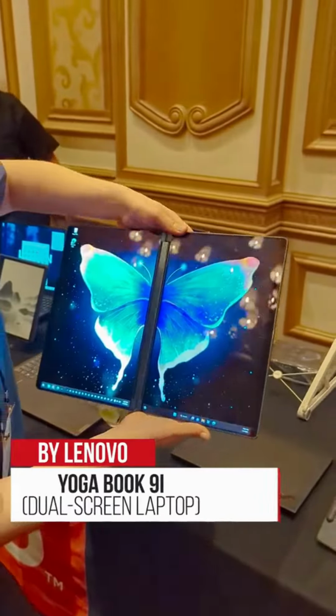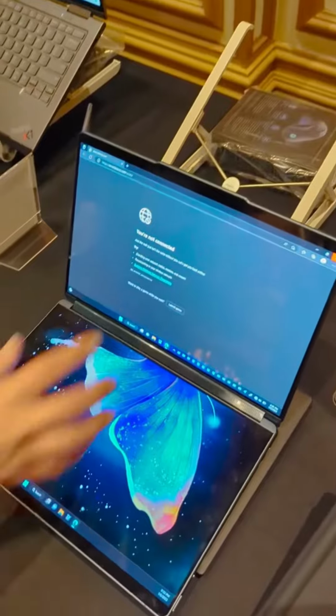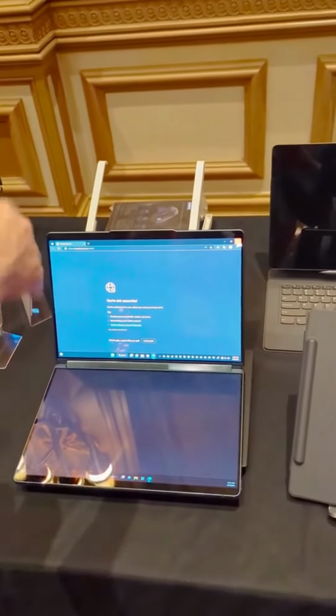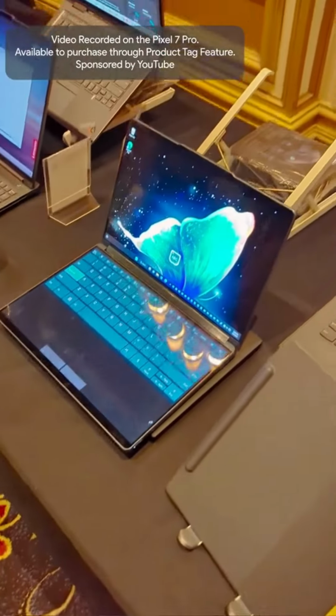And Lenovo showed off this new dual-screen laptop called the YogaBook 9i, which is essentially like a bigger version of a folding phone. Obviously, it makes it easier to see two websites at once, but when you use the laptop vertically, the websites flow into the other screen to let you see more content. Plus, one of the screens can be used as a virtual keyboard that feels realistic since it's also pressure sensitive.